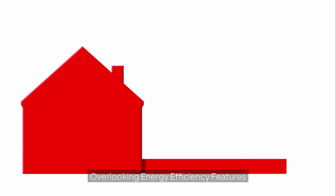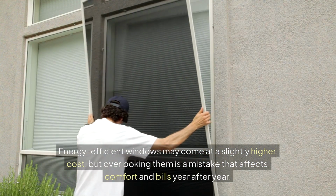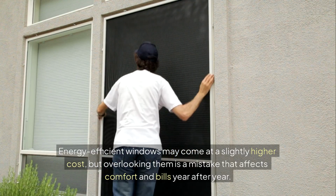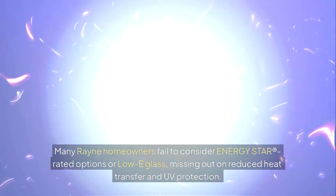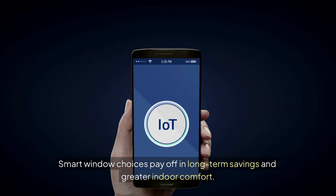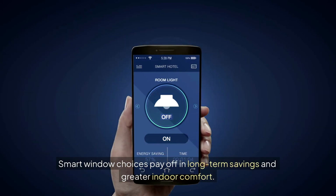Overlooking energy efficiency features. Energy-efficient windows may come at a slightly higher cost, but overlooking them is a mistake that affects comfort and bills year after year. Many Rayne homeowners fail to consider Energy Star-rated options or low E glass, missing out on reduced heat transfer and UV protection. Smart window choices pay off in long-term savings and greater indoor comfort.